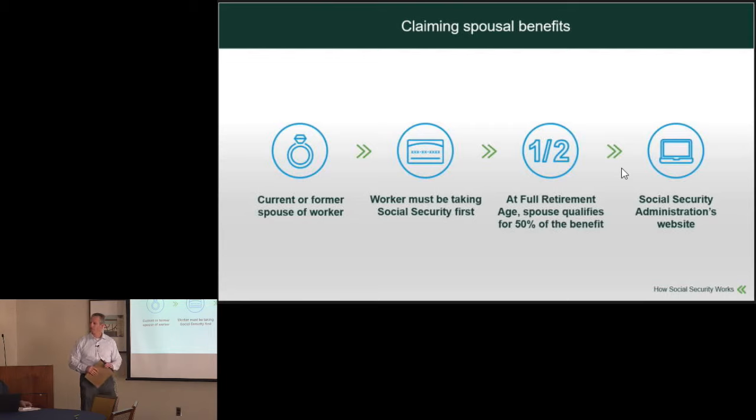What if your spouse has their own benefits? They've been paying in all their working years. Well, Social Security will compare which is the greater benefit, and they only give you one. The spouse will get either half of the worker's benefit or their own. If your spouse is working and they have their own work history, the Social Security Administration will look at their work record, what they call the primary insurance amount. That's how much you'll get when you retire.